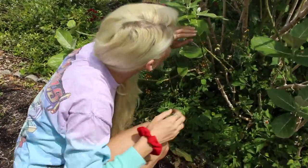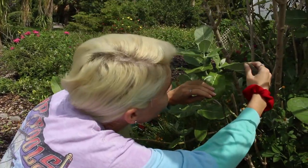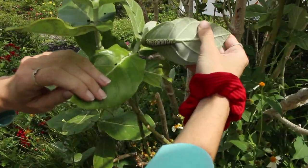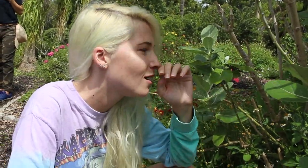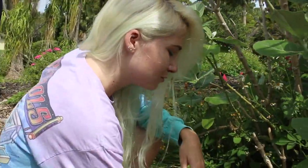So we found one of our friends on the giant milkweed over here. He is pretty big and pretty healthy looking. So what you'll need when you're out here on a caterpillar expedition, if you will, what I take is just a good old Tupperware from home.